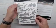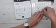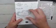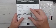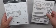So there we go. We got 1, 2, 3 otters. No, 4 otters. Make that 4. This one right here, it's like puzzle piecing, right? This one's going to cut out all of this. Now, if you stamped this and you didn't want the greens, you could just trim so that you just have the 2 otters together hugging without the greens next to them, right? So you don't have to if you don't want to. And then the rest of these are going to cut out the standalone little otters.